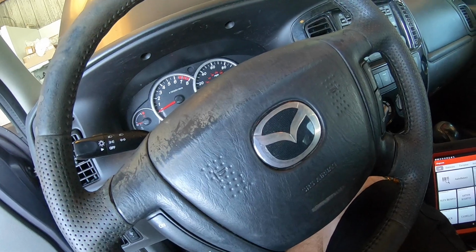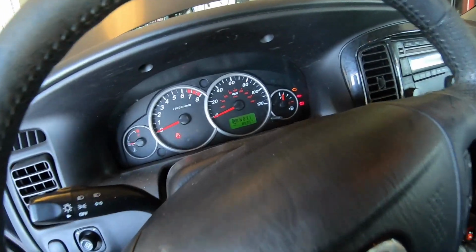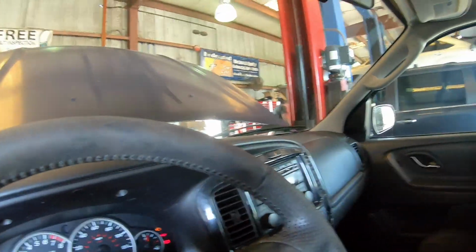All right, we got the 2005 Mazda, 89,000 miles. The customer states, I already put coils in it, but it's misfiring again. Is this thing eating coils like they say they do online? So we're gonna go ahead and have us a peek. It says 2.3 liter on the work order, but it's a V6, not a 2.3 liter.